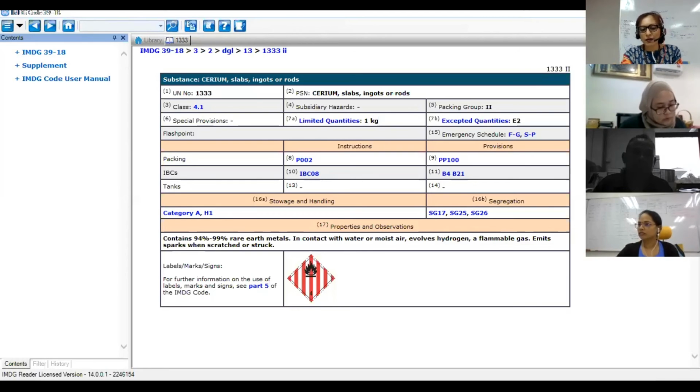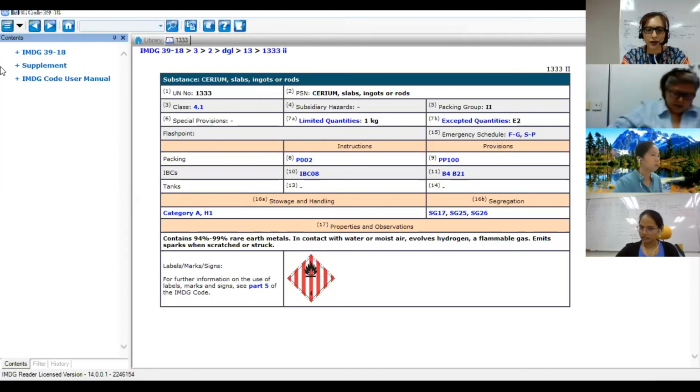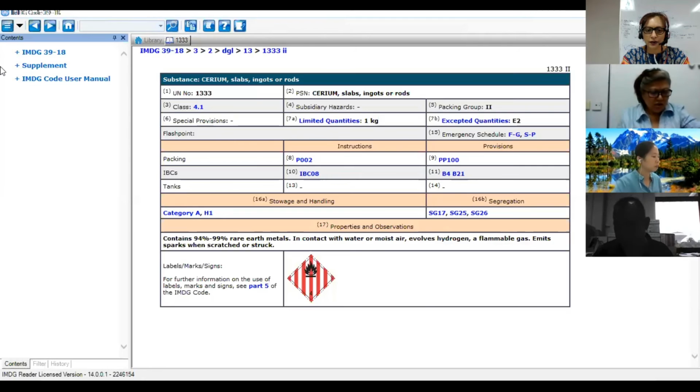My friends, turn on your mics, please. You're taking too long. And I find it really odd why you should be taking so long in this, because the question is asking you, can you pack this in the container, right? And then if you take 8 and 4.1, what do you get? 8 and 4.1, it's 1. In the segregation table, 1 means away from. You can, but it has an away from of 3 meters.